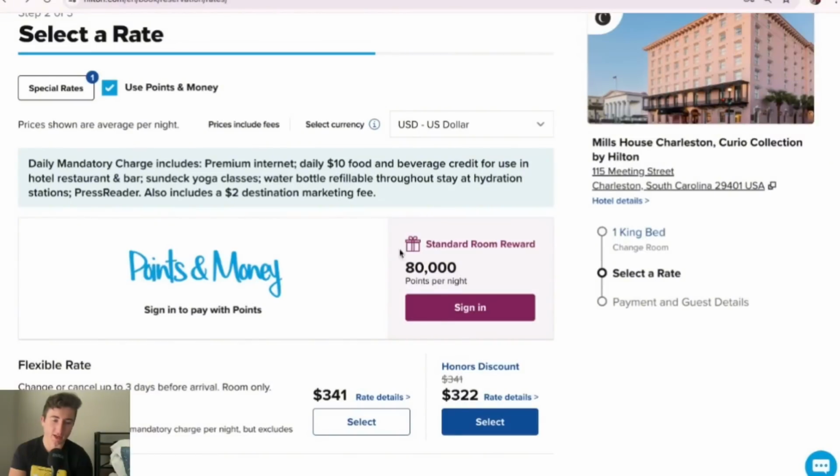But in this case, if you actually see really cheap properties, sometimes it's worth paying in cash. But this is a property you could use your free night certificate at. I thought it was an amazing stay. And would I use it there in the future? No, I'd probably pay cash, but definitely don't regret it as well because it was a great property.